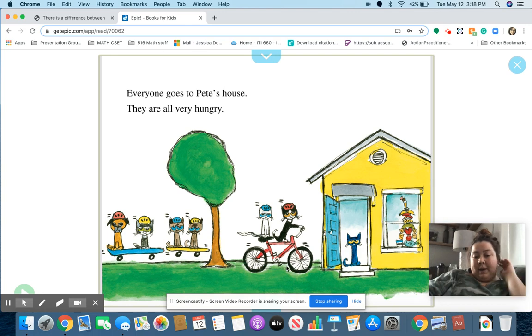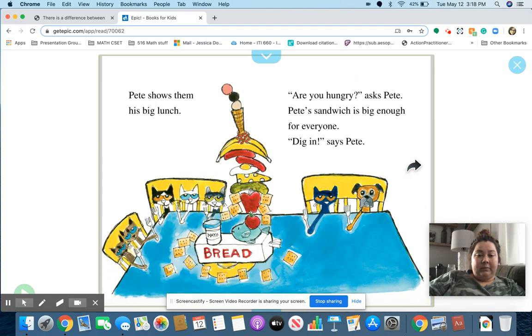Look it, he called 6 friends, scholars. Look, they rode their bicycle, then the skateboard, then the longboard, right, scholars? And do you see that big tall sandwich inside? I do. Takes up the whole window.